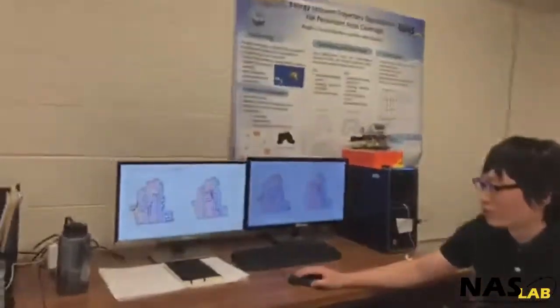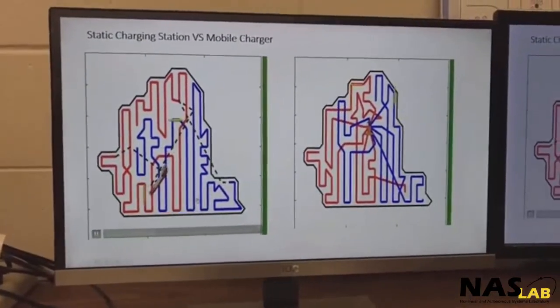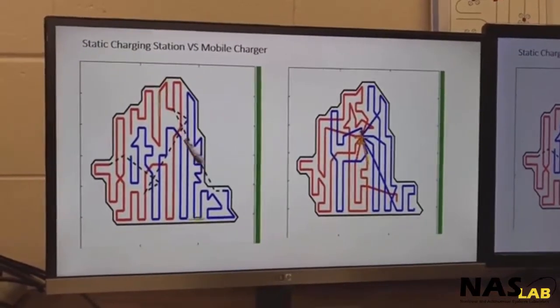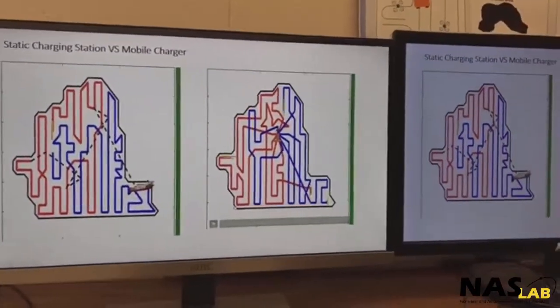So we have two approaches. I'm going to show you two short videos. The first one is using a mobile charger. In this scenario, it's a boat. The boat travels fast and it can do the battery swapping for the AUVs, but at the same time, it's very expensive. So for the mission that will go over and over again, I'm going to play this again.